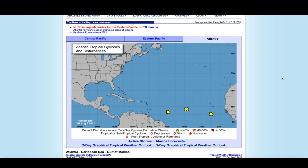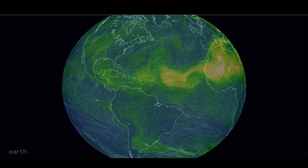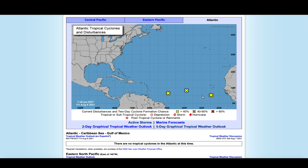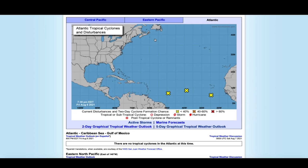Here's the latest forecast from the National Hurricane Center. They got 3 yellow X's on there, and that would be right in the middle of all that fresh sand that's just jumped off the west coast of Africa. They are predicting a very slight chance of formation as tropical cyclones are trying to do their job and move heat from the equator to the North Pole.